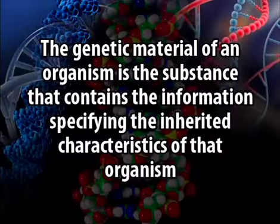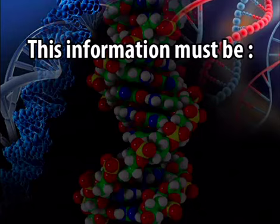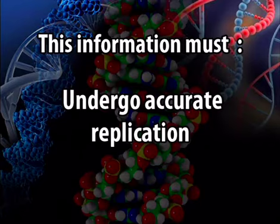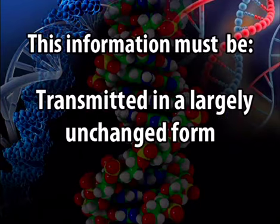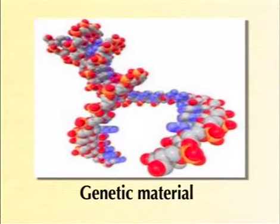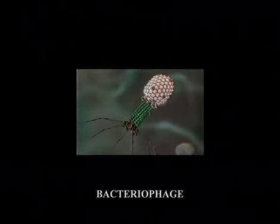The genetic material of an organism is the substance that contains the information specifying the inherited characters or characteristics of the organism. And this genetic information must be stable. It must be capable of being expressed in the cell as and when it's needed. It also must undergo accurate replication, and of course it should be transmitted in a largely unchanged form. As you know, while most of the organisms universally use DNA as the genetic material, there are certain exceptions. Certain bacteriophages, plant, and animal viruses utilize RNA as the genetic material.